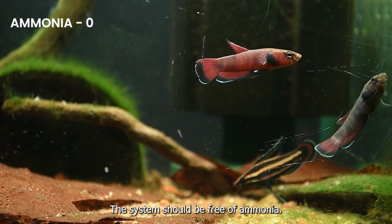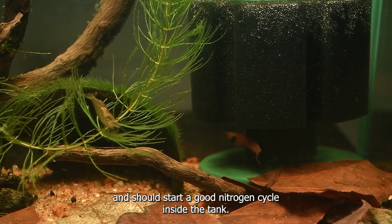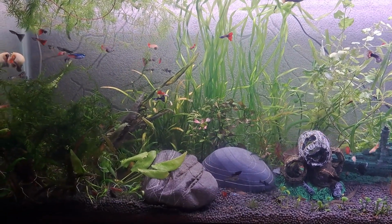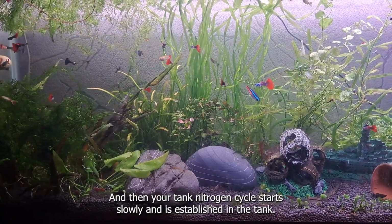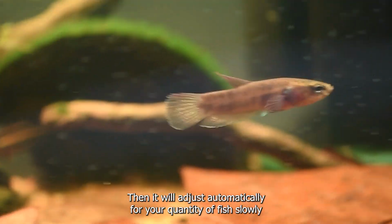The system should be free of ammonia. Also, keep in mind that the aquarium setup should be cycled for at least 1 month, and should start a good nitrogen cycle inside the tank. Therefore, you should prepare the tank and introduce some hardy fish, such as guppies, to the tank and feed them every day, and then your tank nitrogen cycle starts slowly and is established in the tank. Then it will adjust automatically for your quantity of fish slowly.